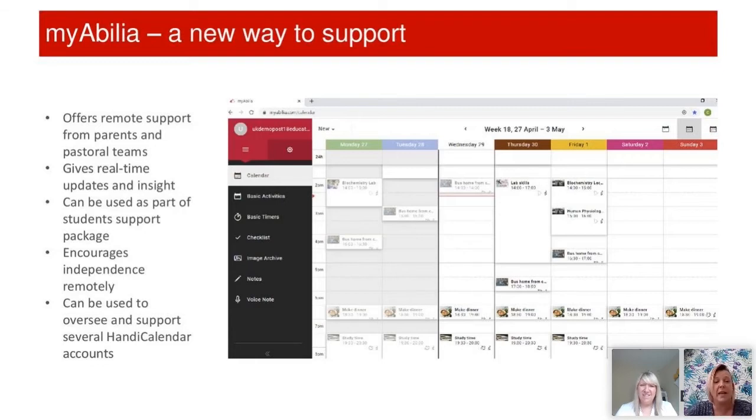So myAbilia is the cloud version of the HandiCalendar app, and it allows anybody involved in the care of that user to have access to that calendar. So you can log on any device. You can log on through the internet, or you can download it as an app onto your device as well. It looks different to the HandiCalendar. You can see on the screen in front of you. You have an overview of the person's calendar, and this means that you can dip in and out of the person's calendar. You can also have access to multiple calendars.